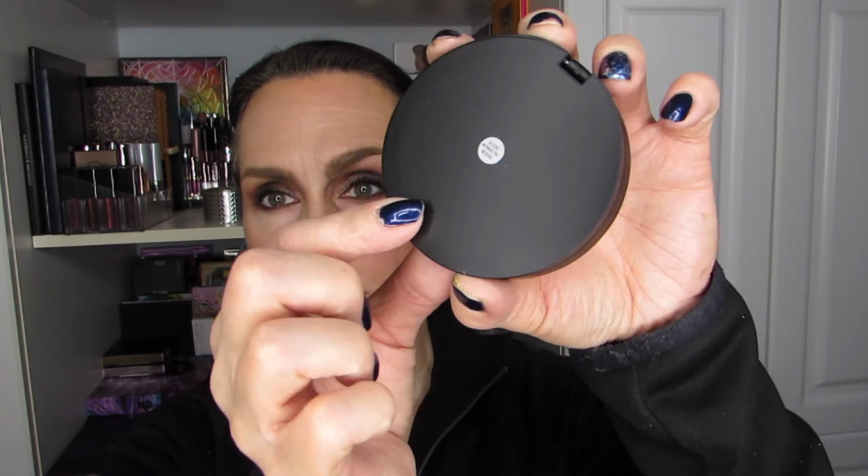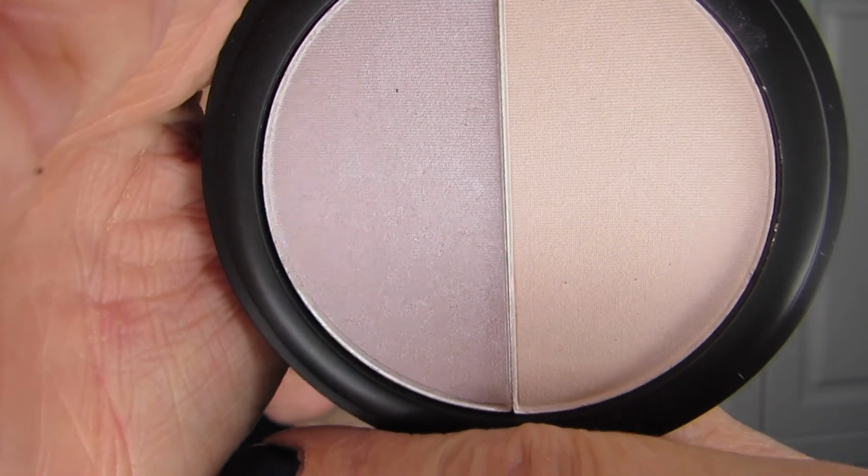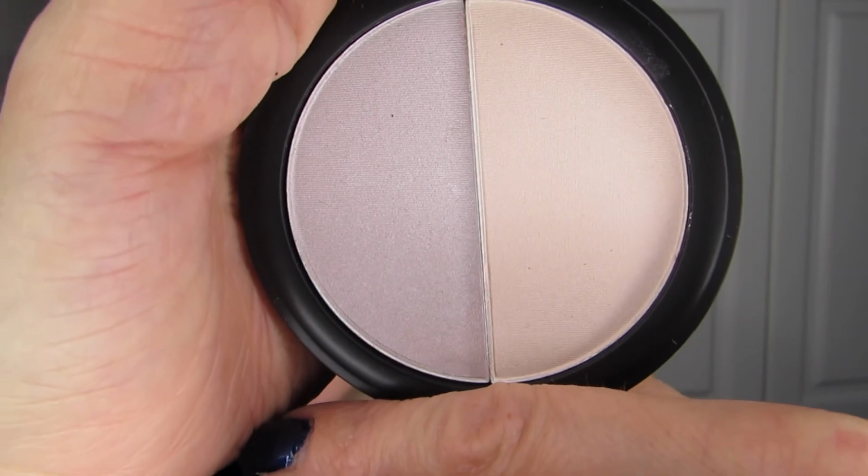Same deal with this. And again, the challenge is that there is no wording here to tell me which one is which. I'm probably going to put a sticker on it or something, otherwise it's going to drive me crazy. And this is Mermaid Tail. So more of a peachy highlighter on one side and a purpley highlighter on the other side. Very, very pretty. Again, just a few dollars.